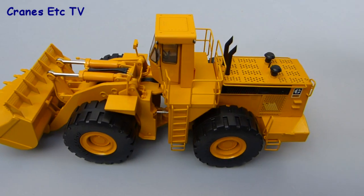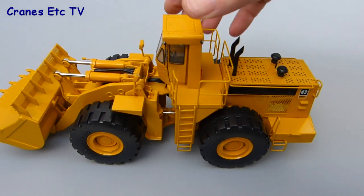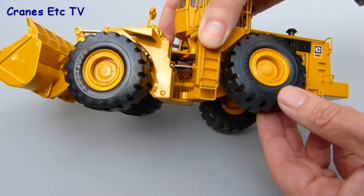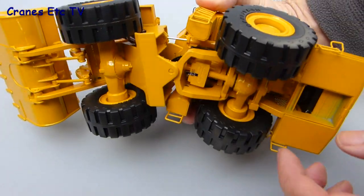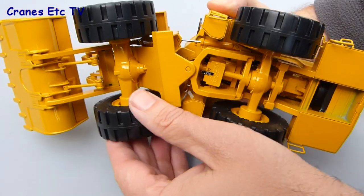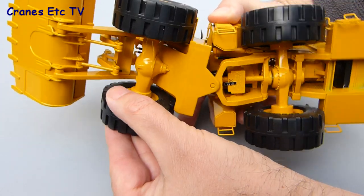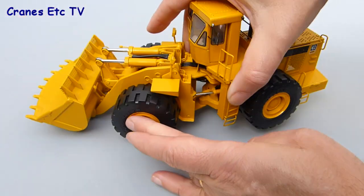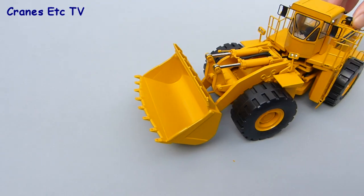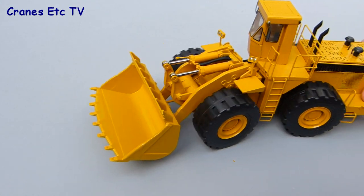The 992C is a bigger model, and there's certainly no problem in terms of its rolling resistance. Lifting the model up, and the fully oscillating nature of the rear axle is apparent, so that the machine can travel over rough terrain. The individual wheels all turn smoothly enough, and steering is accomplished by hydraulics across the central pivot point, and that works very well, and a decent angle can be obtained, and the model rolls well in a curve.